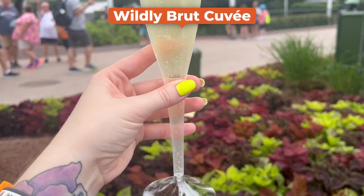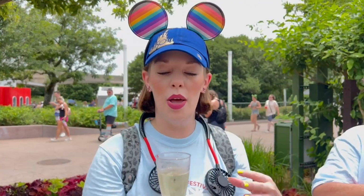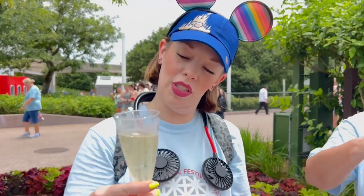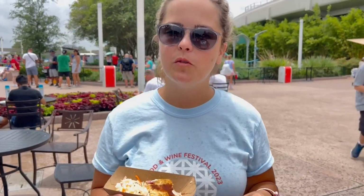Also, it comes in a very fancy glass, which, you know, makes you just feel fancy when you drink it. It's on the drier side, which is why we all liked it. It's very refreshing, and for $7, it's not that bad. So, cheers.